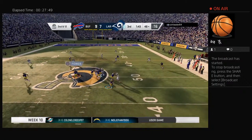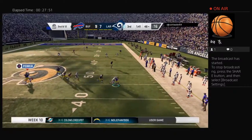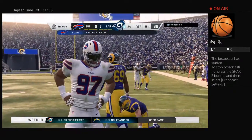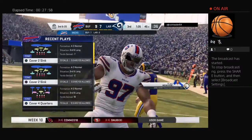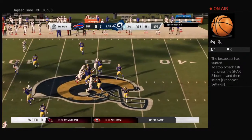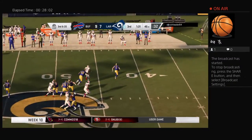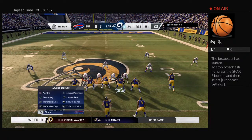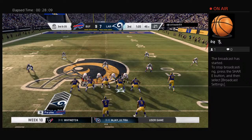And here comes throw number 1 for the backup QB. Eluding the pressure, under pressure again, and down he goes again. So one quick, easy analysis about why they've struggled so far. They keep putting themselves in 3rd and long situations. They just took another sack right there. And the offensive film session tomorrow may be a little longer than it normally is. Not a lot of positive grades will be handed out thus far.